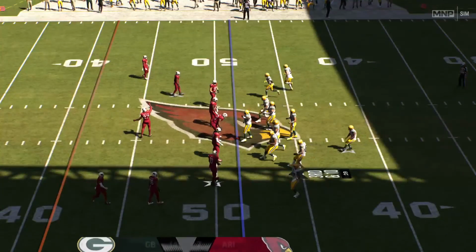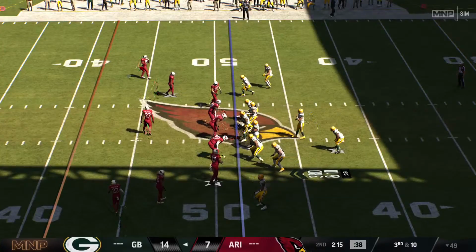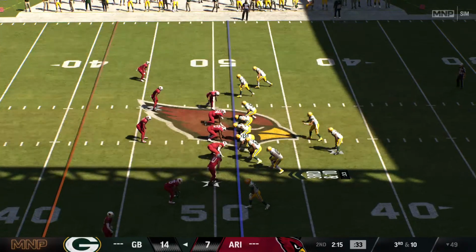And after the brief pause, welcome back. We'll pick up the action back in the second quarter.